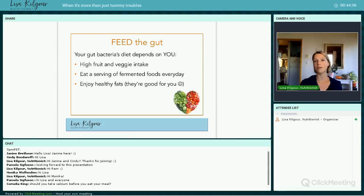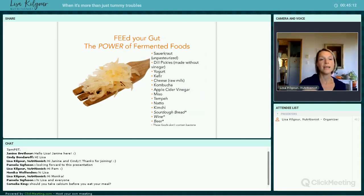Healthy fats are really, really important. They're important for lubrication through your colon. They're important for creating good cell walls. If you have dry skin, you have dry intestinal tract. So make sure that you're getting enough healthy fats for lubrication.